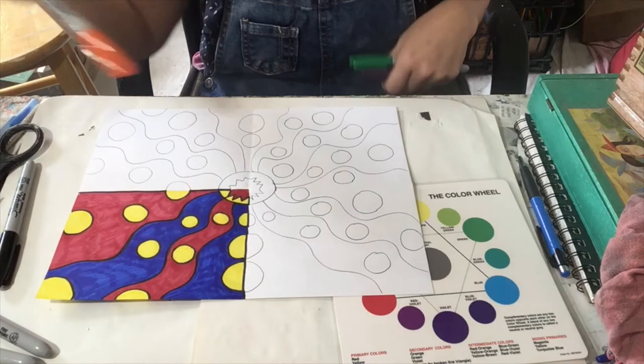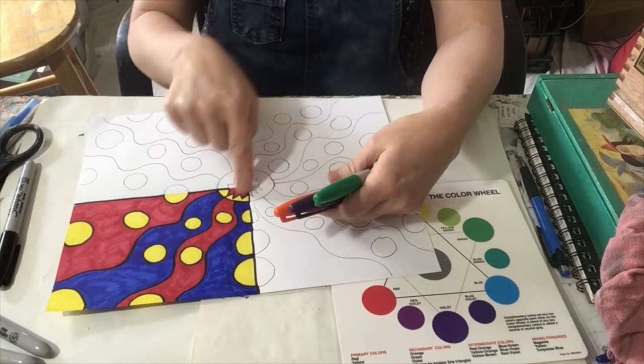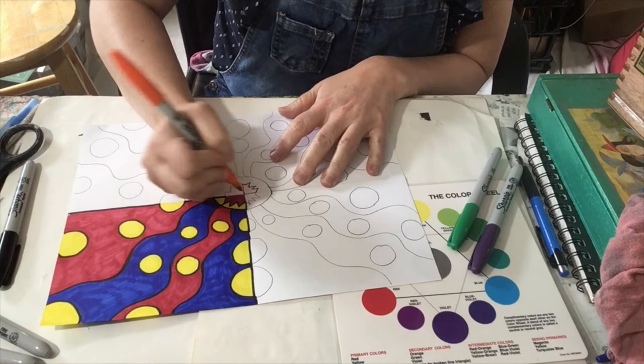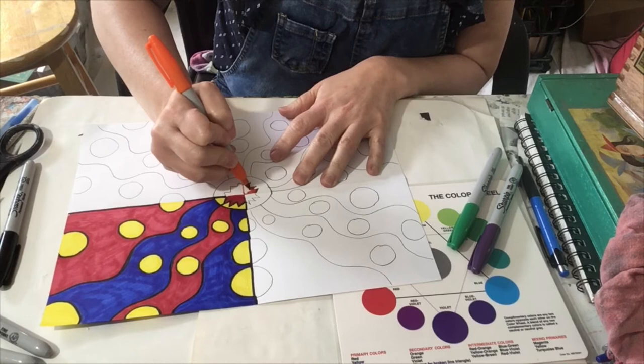Orange, purple, and green. And I think I'm going to do it across the way, diagonal across. You do it however you want, but you might make a different color scheme choice. This is what I'm going to do this time. And I'm going to color all that in.